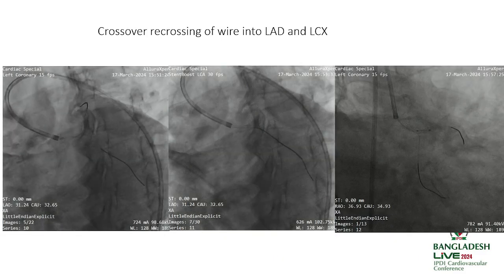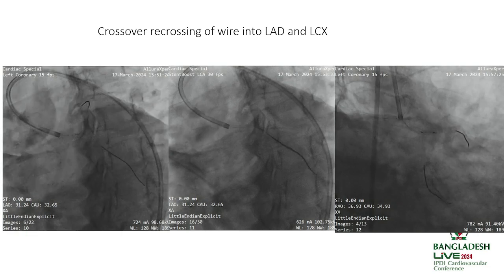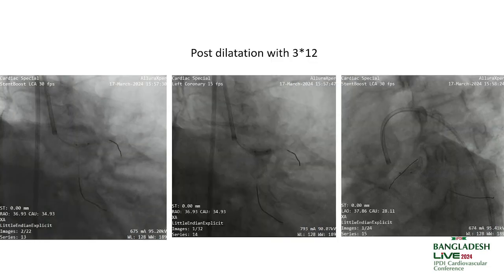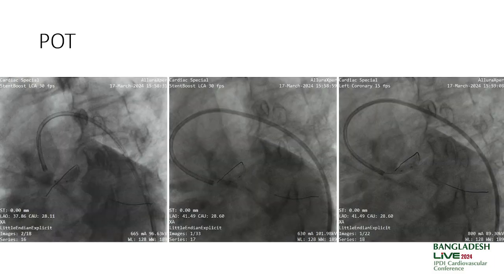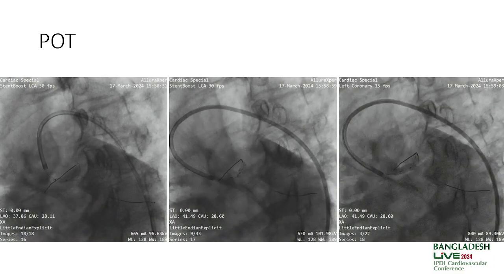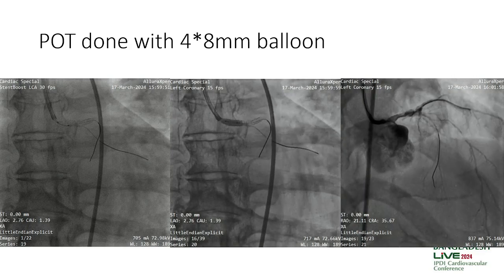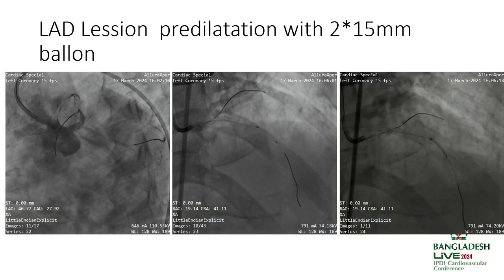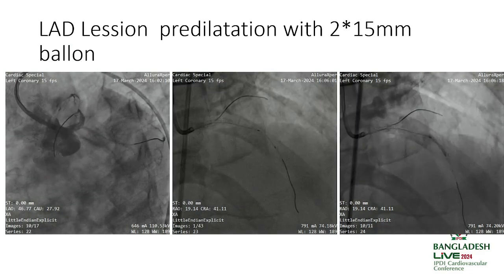Then we recrossed the wire into the LAD and LCX, putting the BMW in the LCX and Cyan blue in the LAD. Then we did post-dilation with a 3 by 12 millimeter balloon. After post-dilation, it showed good flow. And then we did the POT with a 4 by 8 millimeter balloon. After POT, it showed significant stenosis at the distal part of the left main to LAD stent.